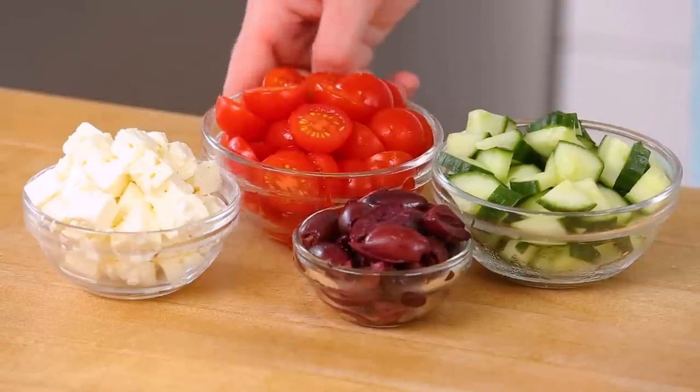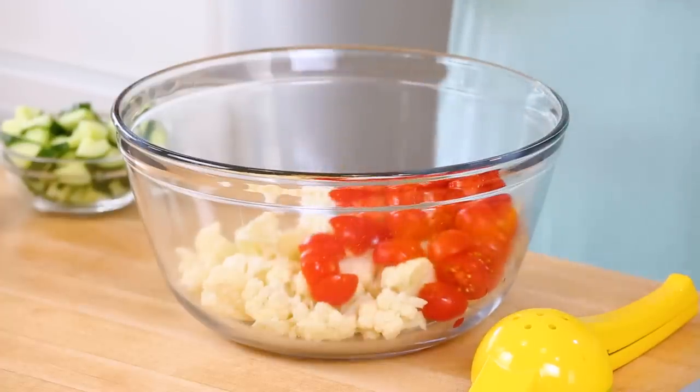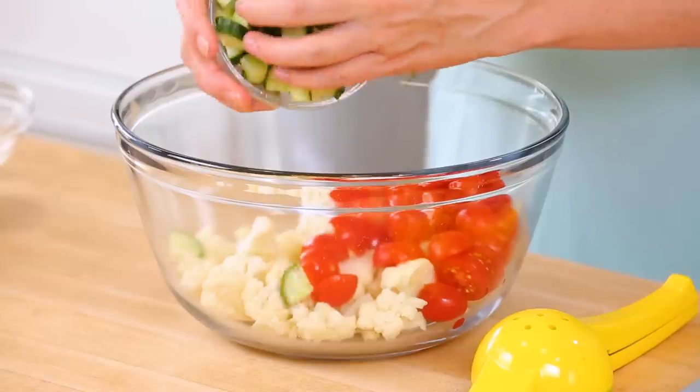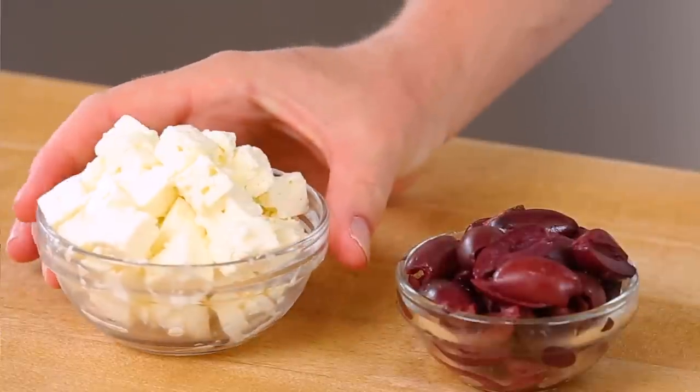Now to my cauliflower, I'm gonna add some classic veggies. So I've got some cherry tomatoes that I've just cut in half. This time of year, cherry tomatoes are the absolute best, so I put them in basically everything. For even more great color and crunch, I've got some cucumber here. So this is about half of an English cucumber I'm adding to my bowl.